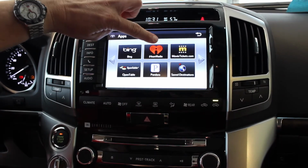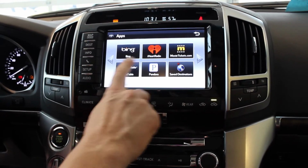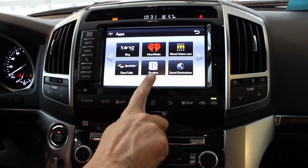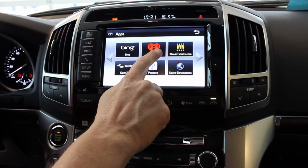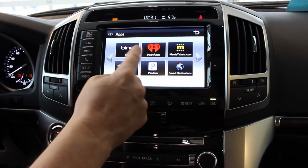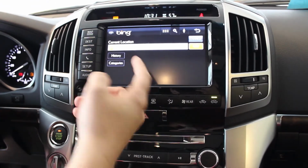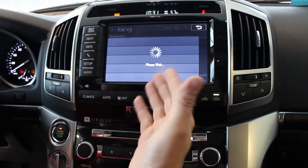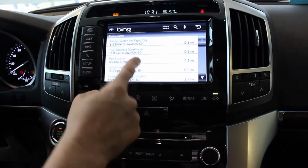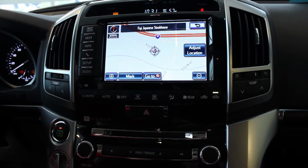You've got Bing, iHeartRadio, MovieTickets.com, Pandora, and OpenTable. So you can set reservations, get movie tickets, listen to your favorite Pandora radio station. You can listen to any radio station on the internet, over 1,400 stations nationwide. And with Bing, you can do a search, push the button in, and search anything from categories to restaurants as you're driving. Hit that button and it's going to pull up the different restaurants in the area here in Rapid City. Let's say we want to eat at Fuji Japanese Steakhouse. Push that button, I can hit the map button, and it's going to set the destination to go.